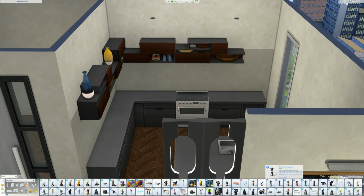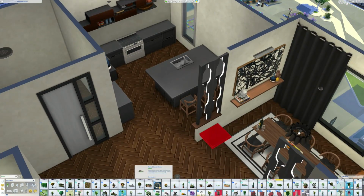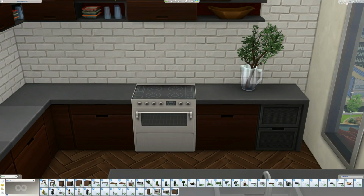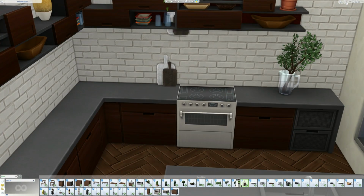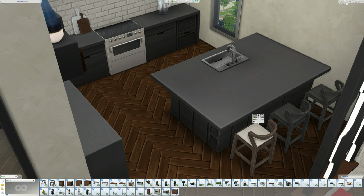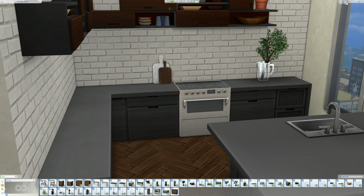But I like this kind of higgledy-piggledy display unit thing that we have going on with plants and vases, and more. There's going to be more different types of clutter going on it as well, like plates and all that good stuff. But yeah, so I used the island living cabinets and everything, and then all of the accessories.